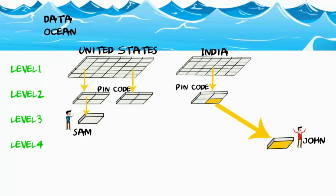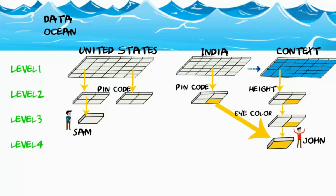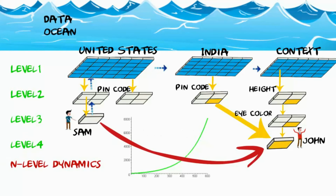Today's systems are efficient in analyzing such tasks. But what if you want to locate the person based on context, characteristics or features, like: as a brother of Sam, he has blue eyes, is 6 foot tall, and so on. In the conventional method, this kind of analysis increases the computation exponentially, because they are limited by fixed levels and they lack cross-mapping. This is overcome by Cubics, where you can perform multi-level crisscross computing with no additional computing cost.